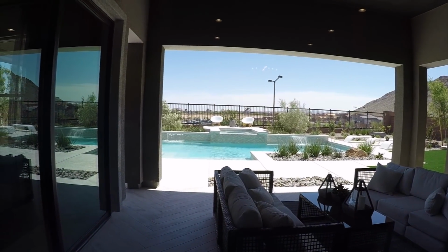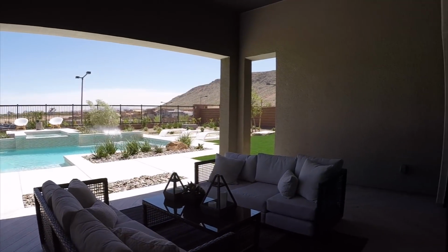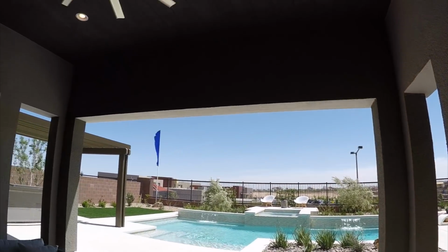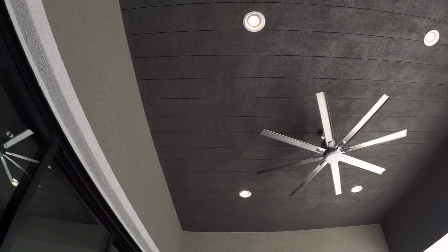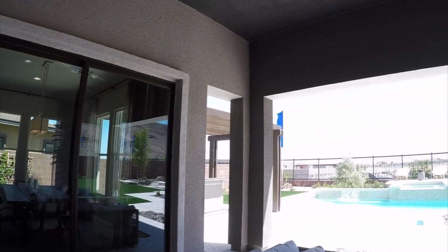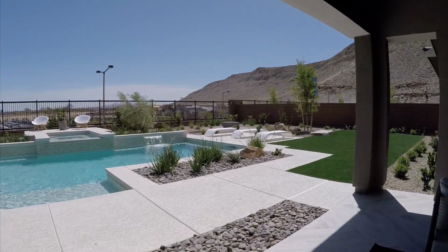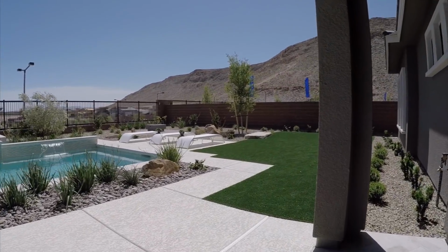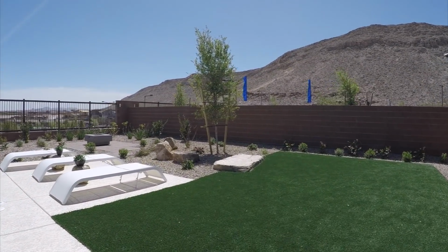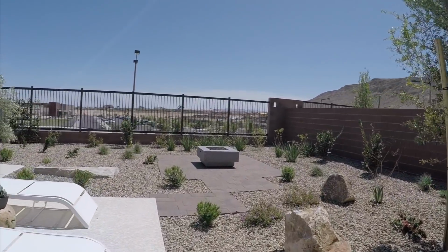Let's go outside. It is a little bit windy, so bear with me. You see that? Yes. Wow. Look how high the ceilings are out here in the patio area. There's only 75 lots for sale in this new development. 13 of them have already sold. They're about 1/4 acre per lot. So you're going to have a pretty big, decent sized lot.